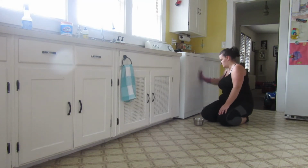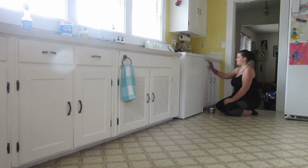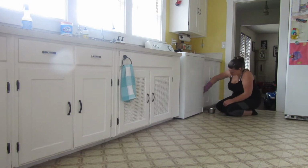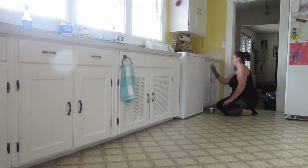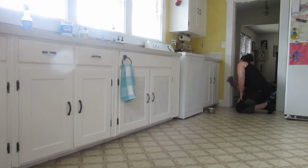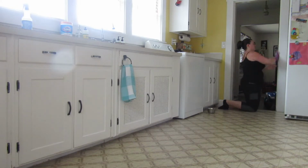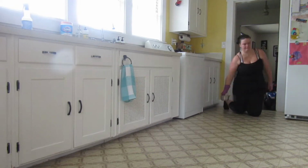I'm just wiping down all the cabinets and the washing machine with a mix of Mrs. Meyer's spray and hot water, just to get any residue or spots or anything that might be on the cabinets. I only do this once in a while because it's not really necessary, but I like to definitely do it for spring cleaning.